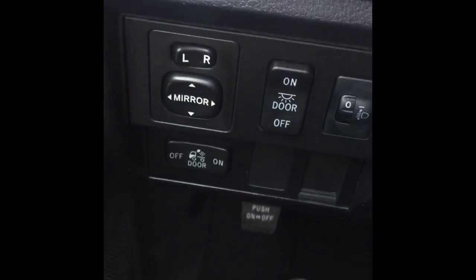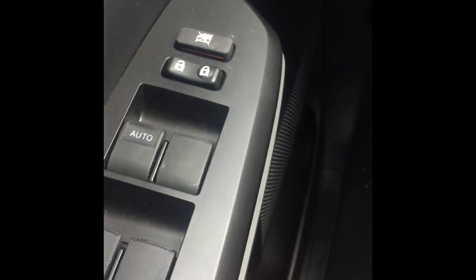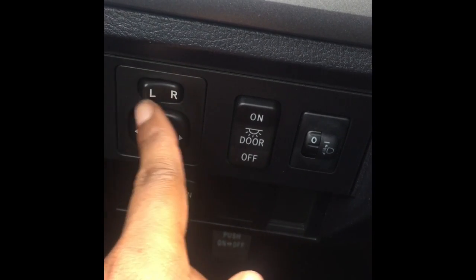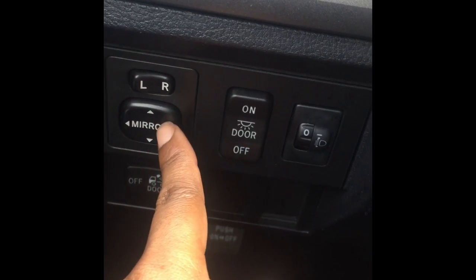Here's how you do your mirrors, which is a little different. Usually this is on the door here. But of course, your rear view mirrors, or not your rear view, your side view mirrors, you know, left or right, and then you adjust where you want the mirror.